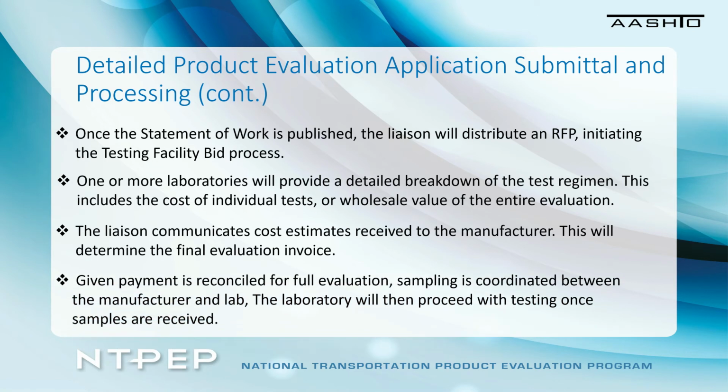Given payment is reconciled for full evaluation, sampling is coordinated between the manufacturer and the lab. The laboratory will then proceed with testing once samples are received.